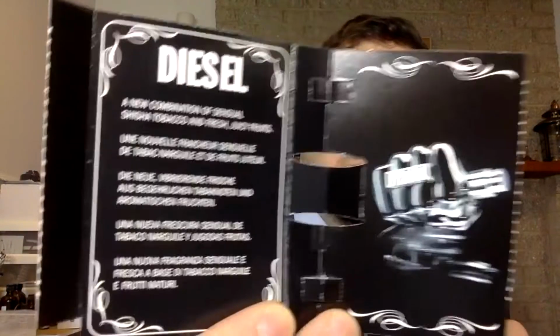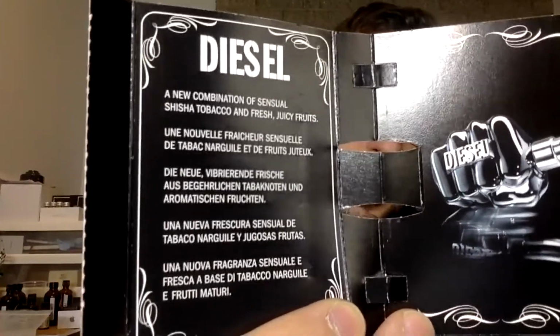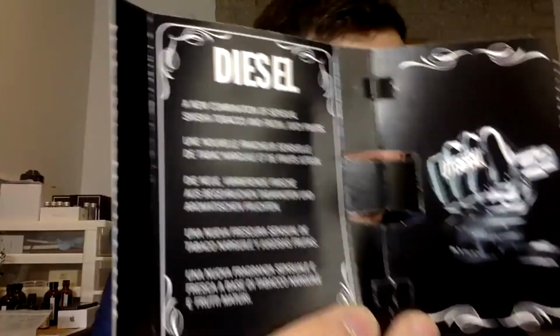The text that I got is in many languages. It says in English, a new combination of sensual shisha tobacco and fresh juicy fruits. If you want to pause it and read it in your own language, if you don't speak English, you can. So let's try to smell.